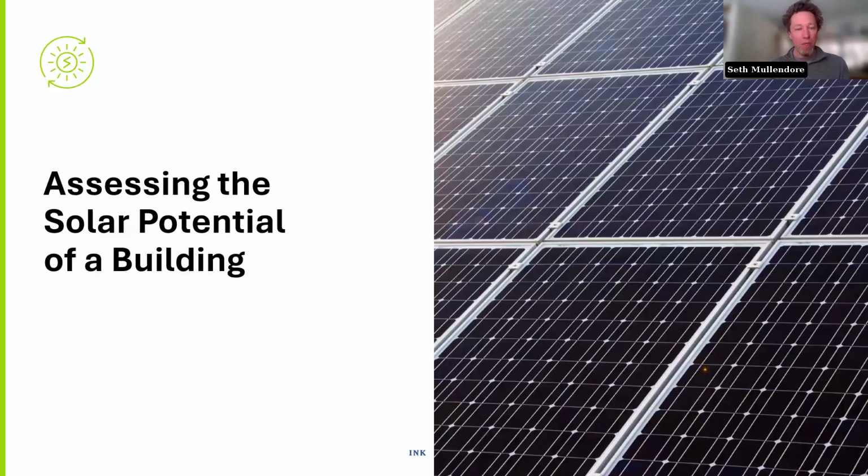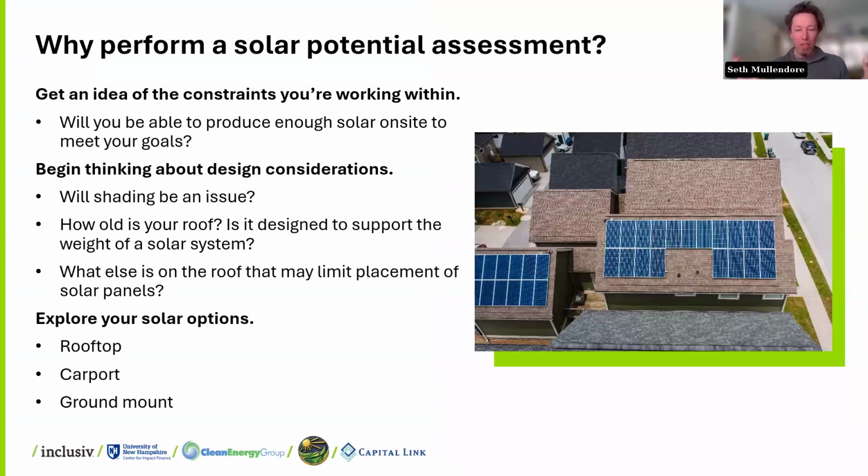One of the videos that we contribute to this is assessing the solar potential of a building. Next slide. There are a number of different ways to do this. The video goes into why you even want to perform a solar potential assessment: just getting an idea of the constraints you're working with. What does your roof look like? Do you have shading? Are there structures or obstructions? Do you have an old roof that may cause a problem? And exploring other options as well. If the rooftop's not enough, can you do a carport system or ground mount?